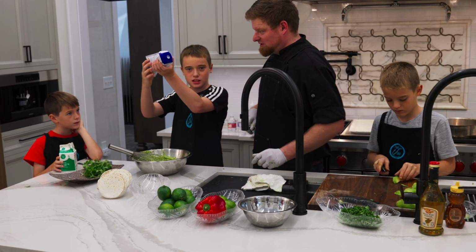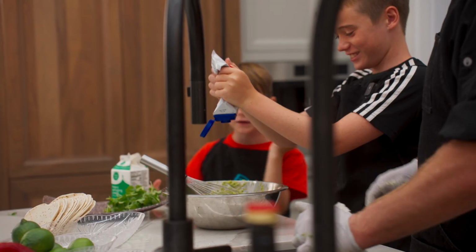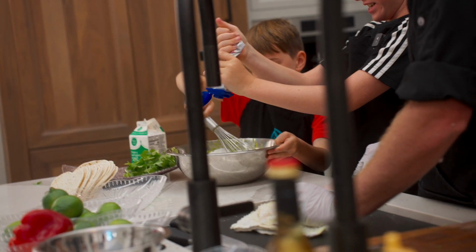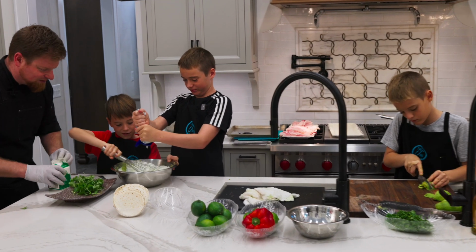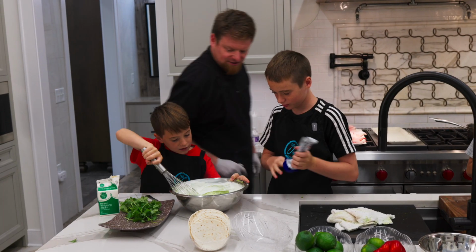I'm going to put in the sour cream. In goes the sour cream. Keep going. All right, now let's mix it up. Keep mixing. Oh yeah, all the crema. And while you're mixing that, let me pour some heavy cream in there to thin it out a little bit, because that's a little thick, right? Mix it, mix it, mix it.